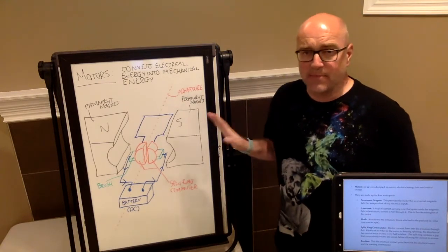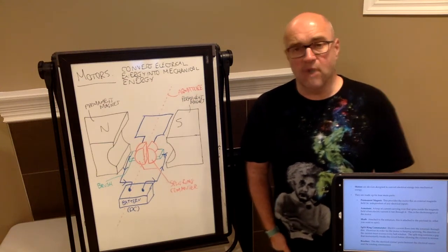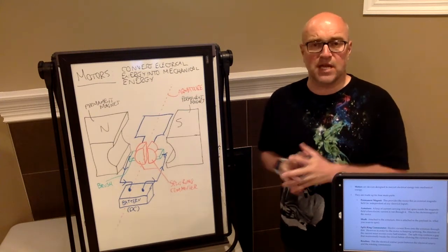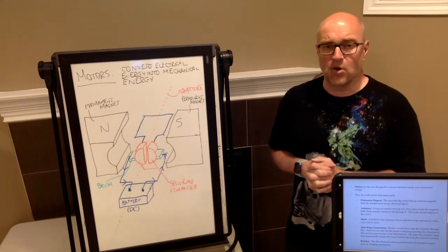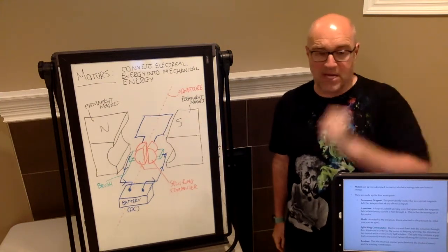What I've got up on the board is a standard diagram that you would see of a motor. It's actually probably better than any of the diagrams of motors in your textbook. Unfortunately, the diagrams in your textbook aren't that great, but if you Google images of motors, this is one that tends to crop up from time to time. So I'm going to walk you through this diagram, and again, it is on the next page in the notes.